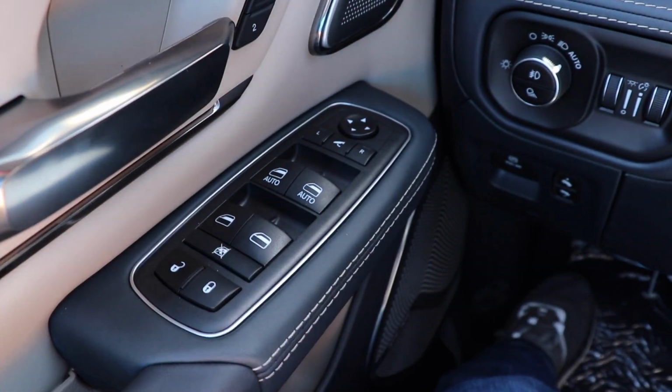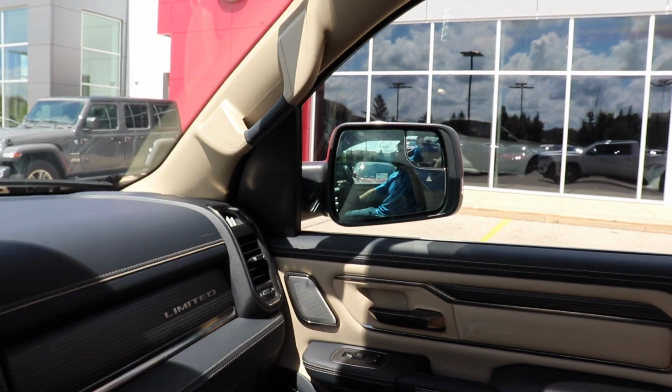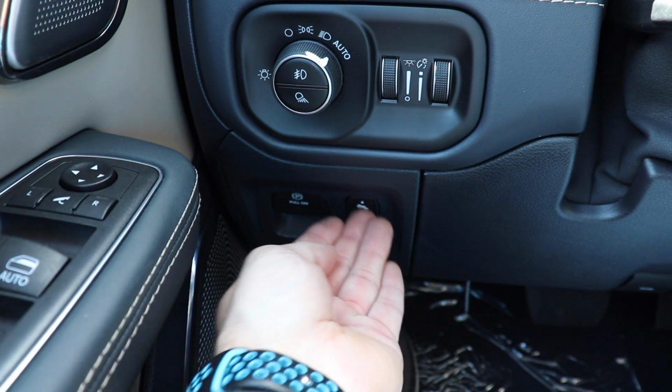All of your window controls are right here, as well as your mirror controls right here. Push the center button and the mirrors will fold in. Push it again and they will fold out. All of your lighting controls are right here. Below that we have your electronic parking brake as well as your pedal adjuster.